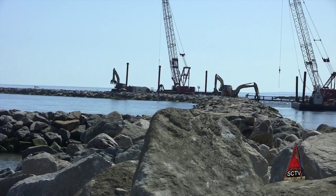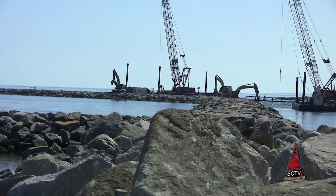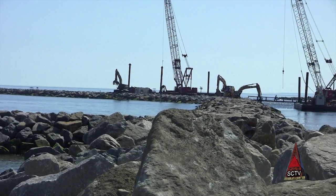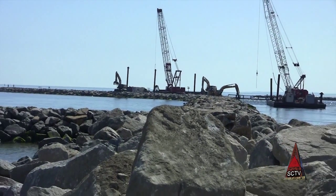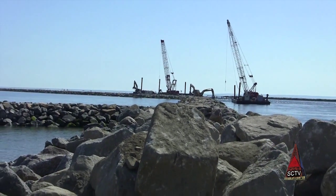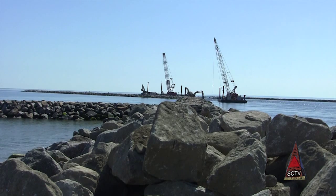So what it must have been like when they first initially built this, because we've got some areas between the stretch where your camera is and that first barge, there's 50 feet of water there. So the amount of rock that had to be dropped blind in the water just to get it to the surface to start really developing the jetty as far as the lines is really amazing. It's really quite an accomplishment.